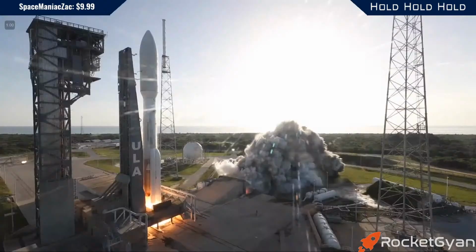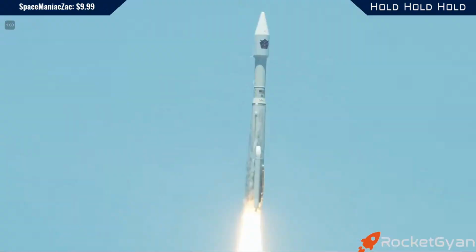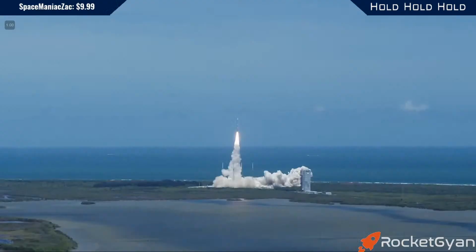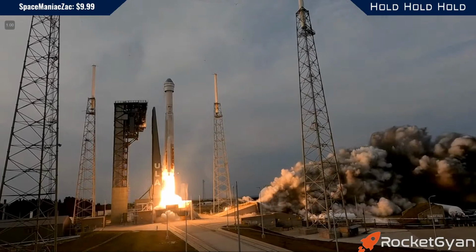All rockets are not created equal, and when it absolutely must get to space safely and on time, customers choose ULA. 150 glorious liftoffs, 100% mission success.